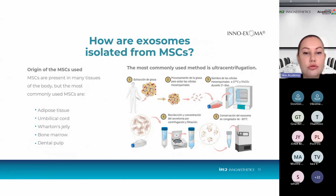So talking about naturally derived exosomes or human-derived exosomes, which are isolated from the mesenchymal stem cells, we have to understand that exosomes can be released by all the cells of the body. That can be adipose tissue, umbilical cord, bone marrow, dental pulp, and so on. So every cell can produce exosomes. But of course, it's much easier to get exosomes from the fat tissues. It's easy to get fat tissue. It's really not some difficult treatment. We can obtain a really big quantity of exosomes and so on.